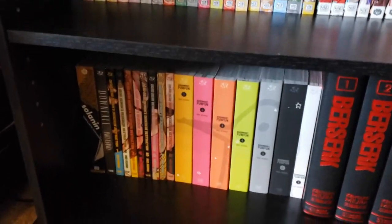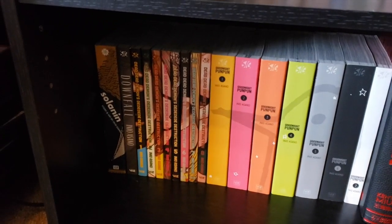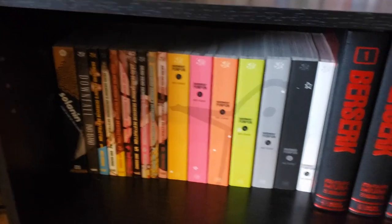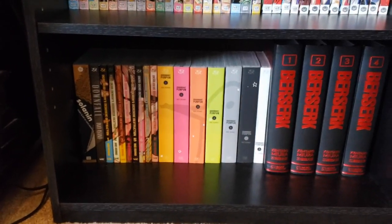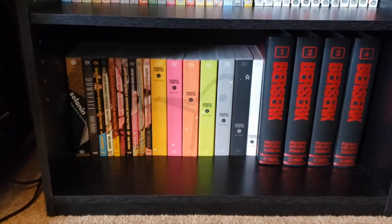This is my Inio Asano kind of corner here. Solanin, Downfall, Dead Demons, Destruction, and Goodnight Punpun. I've read all of this except for Punpun, so I am excited to read Punpun in the next 2-3 months, just to see what the hype is about.